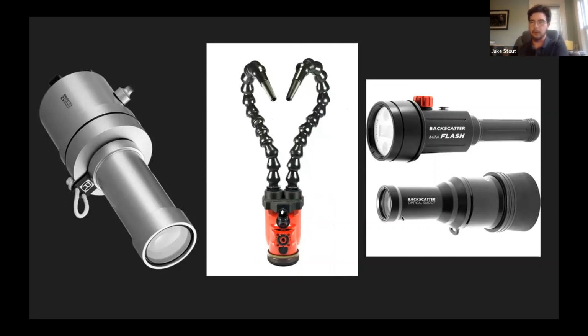And then another one over here, which is Backscatter's newest product, the Backscatter Mini Flash with their optical snoot attachment. Now, obviously, what is a snoot? These are three variations of that. A snoot attaches to the end of a strobe, whether it's this strobe here, a Retra, or a Backscatter Mini Flash, and it angles the beam of light down from very, very wide to a very small area. So you're only lighting maybe one subject, or part of a subject.